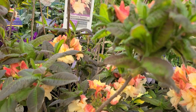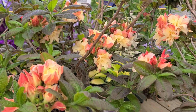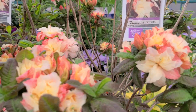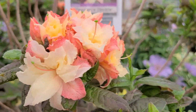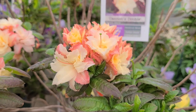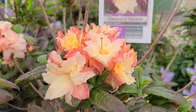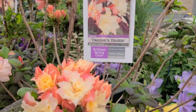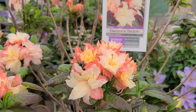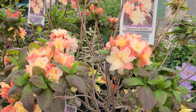that I wanted to show you simply because it is really very beautiful and also quite unique. Because when you look at these opening flowers, you'll see that not only is this a really delicious color of soft pastel shades, but also as you look at them here, you'll see the flowers are double, which is why they call it Cannon's Double, of course. And like the name suggests, it was bred and selected by somebody called Cannon.